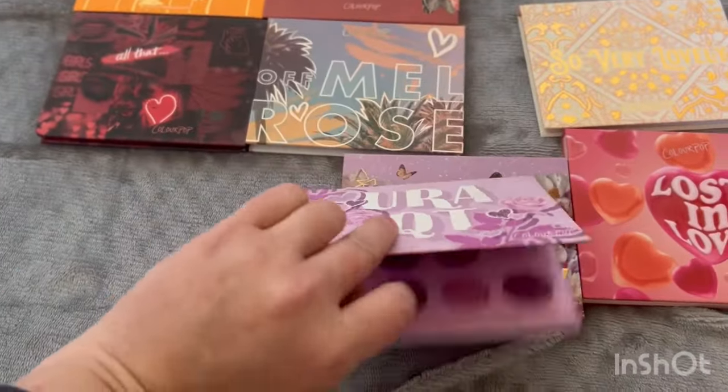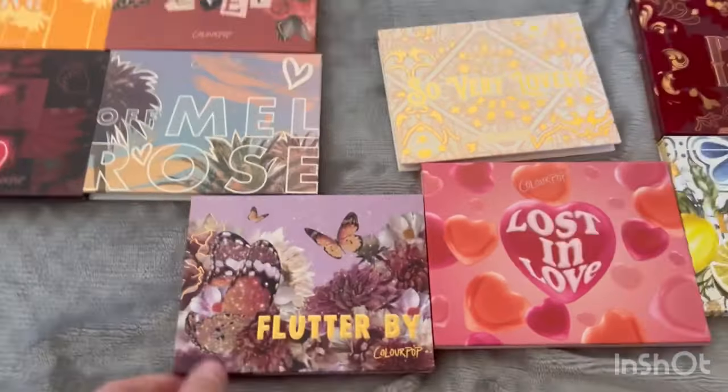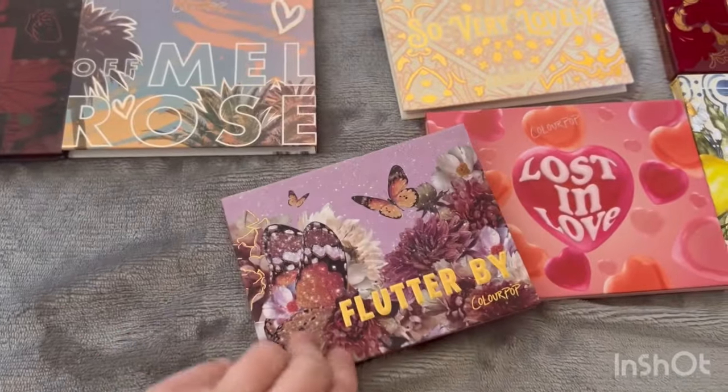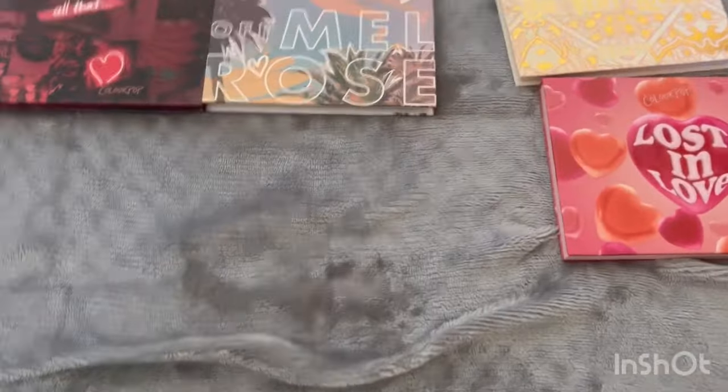You Are a QT. Keep. It's a really pretty lavender kind of color story. Flutter By. I'm definitely keeping this one. The packaging is pretty and it has all these sparkles on it. Pretty mauvey color story.